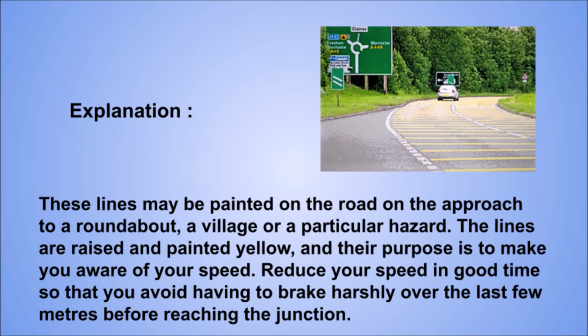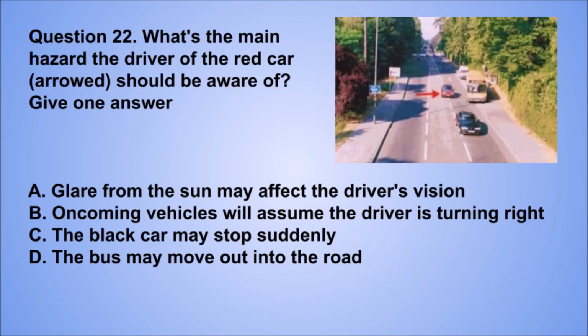Explanation: these lines may be painted on the road on the approach to a roundabout, a village or a particular hazard. The lines are raised and painted yellow, and their purpose is to make you aware of your speed. Reduce your speed in good time so that you avoid having to brake harshly over the last few meters before reaching the junction.